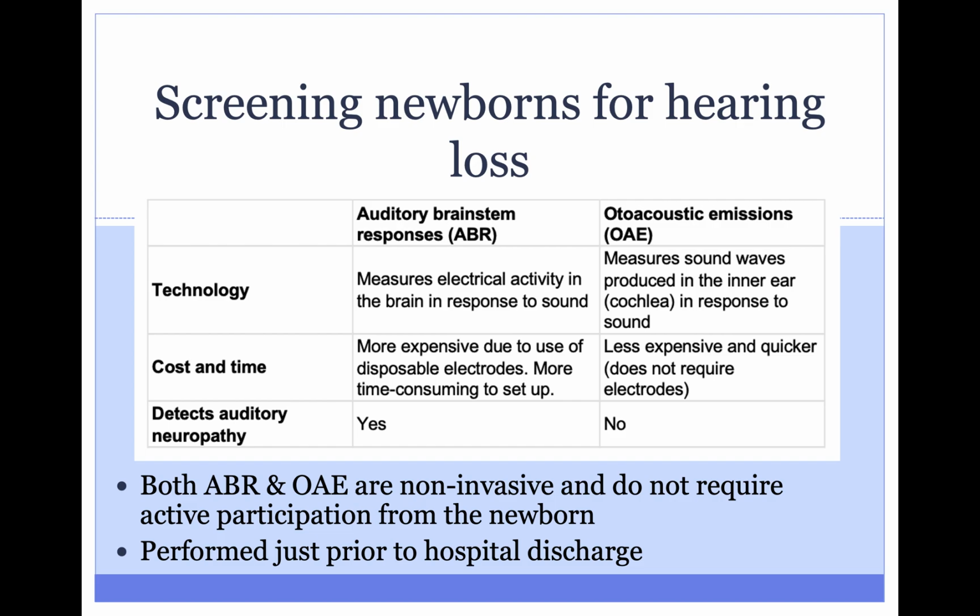So both of these techniques are non-invasive, so there's no pokes that are required, and they don't require any active participation from the newborn. We're just measuring biologic data from the newborn themselves.